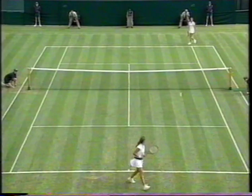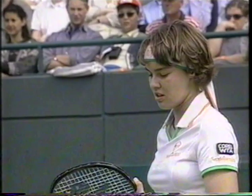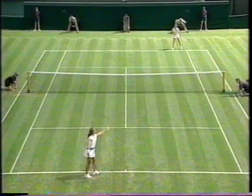Oh. Look at that, a defensive slice backhand that floats on her. She doesn't play that shot very often, does she, that slice backhand? So now Kremer with a chance to get even here at 2 games all. Longest game of the match right here. Net, first serve. Let first serve.